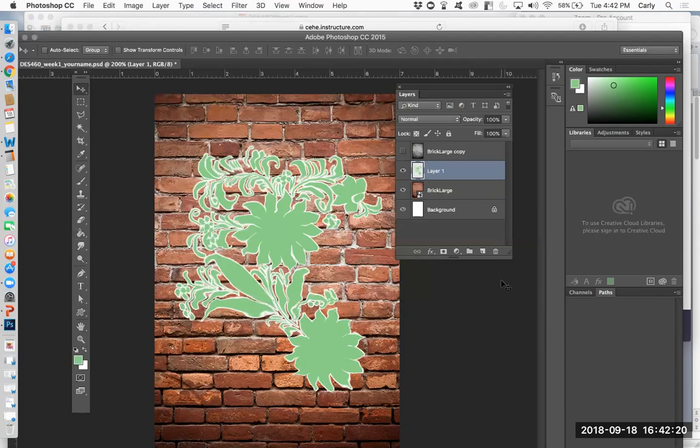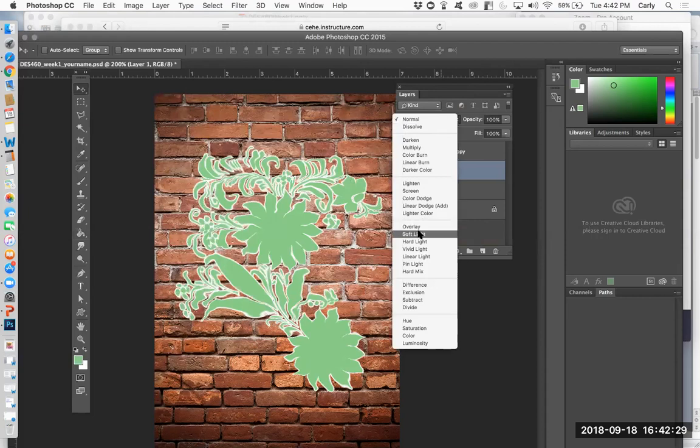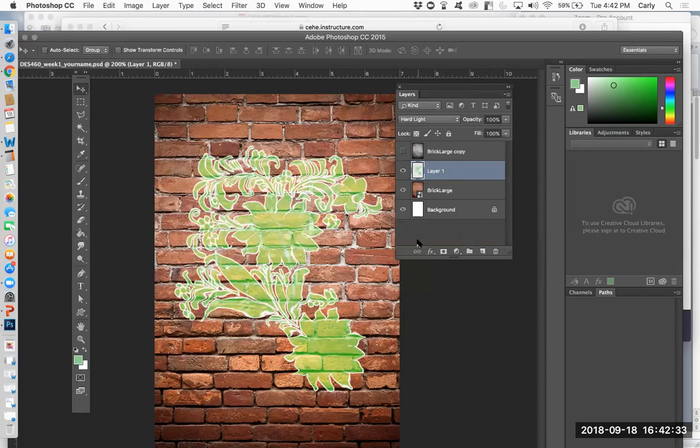So what I'm going to do now is make this look like it's on the brick by using a blending mode. And one blending mode that might be really good for this is hard light. See, now hard light makes it look like it's on the wall. But the thing about hard light is white still stays really, really white. So I'm gonna lower the opacity just a little bit because sometimes that helps.